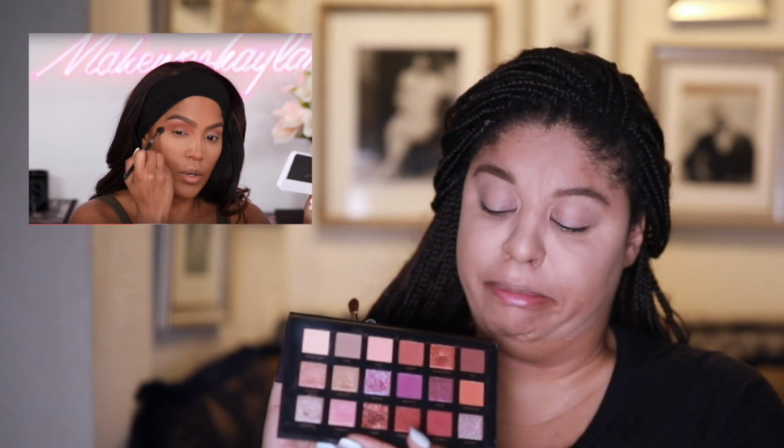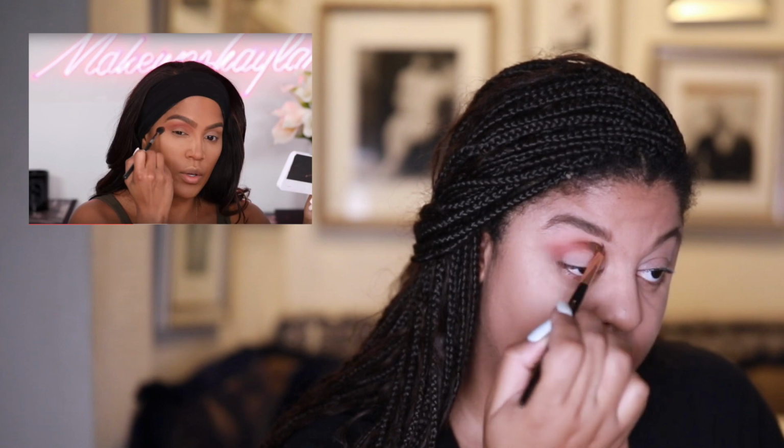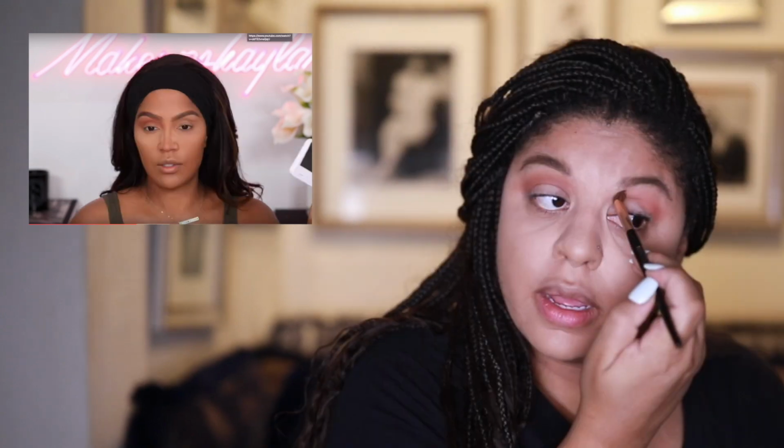Now it looks like she's using kind of a reddish brown. So I'm gonna try this one. That one looks like it could work. Oh my God, did I put too much on? No, God, please, no. Jesus, help me, Lord. There we go. See, we're okay. We're all right. She kind of went up a little bit in that area. Okay, enough of this. What's next?